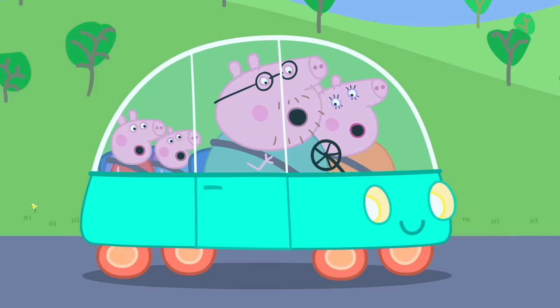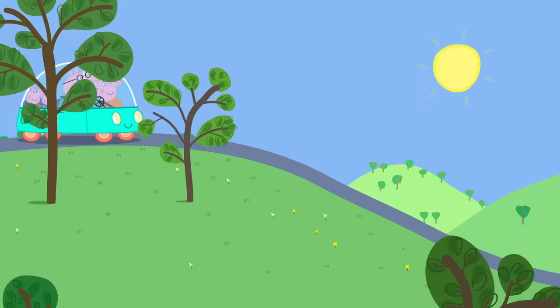Don't worry, Daddy Pig. I am an expert driver. Whee! It's a magic car!